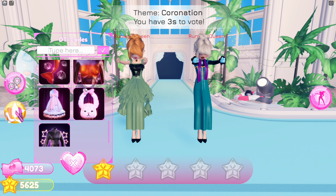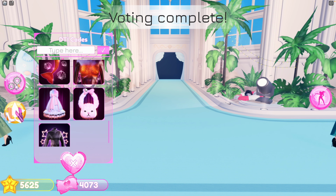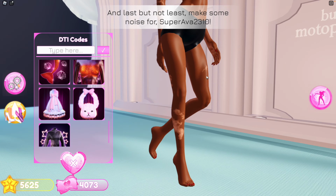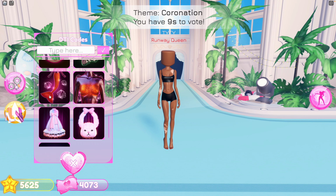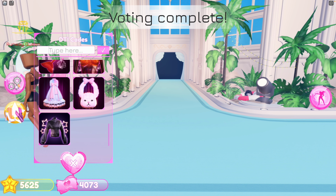Okay, y'all, I think that's all the codes. I think I'm missing one. Oh yes, I'm missing one. Hold on. Okay, y'all, I found the next. That's literally I have no clothes. I'm sorry, y'all. I was going through all the codes with y'all so y'all won't miss out, but I have nothing on. If I win, that's gonna be crazy, because sometimes I be winning with nothing on. It's crazy. But let me show y'all the next code.